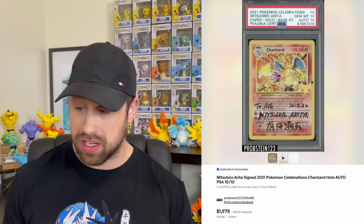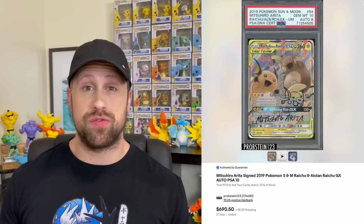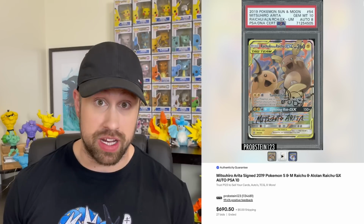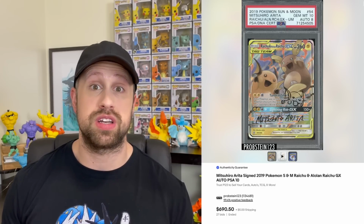A couple of signed Pokemon cards came by. Here is a Charizard Holo from Celebration set, signed by Mitsuhiro Arita. Both the card and the autograph graded a PSA 10 and sold for $1,975. And then getting into a bunch of very interesting Sun and Moon era cards, here is a Raichu and an Alolan Raichu GX card, also signed by Arita, and sold for $690.